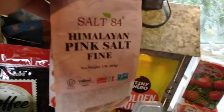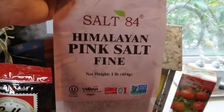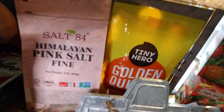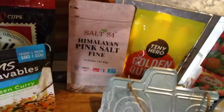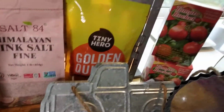I only had one more of these in my stockpile, so I really needed to get another one. This is the Himalayan pink salt, 1 pound, fine. And that's a great deal because even at Ross or TJ Maxx, they sell it, but it's more than that. So I think that's a great deal, and it's a lower sodium salt. So if you're trying to watch your sodium, it's better.